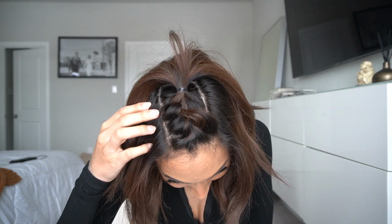Once you're done with your braid, you're just gonna take one of the hair ties and secure it. And then for the braid, I am gonna loosen it up and kind of pull the pieces out and make it more of a chunky braid. You can leave it like this, but I like to make it messy. So I'm just gonna take those pieces and pull them out just a bit. Okay, so now that I messed up the braid, this is what it looks like.